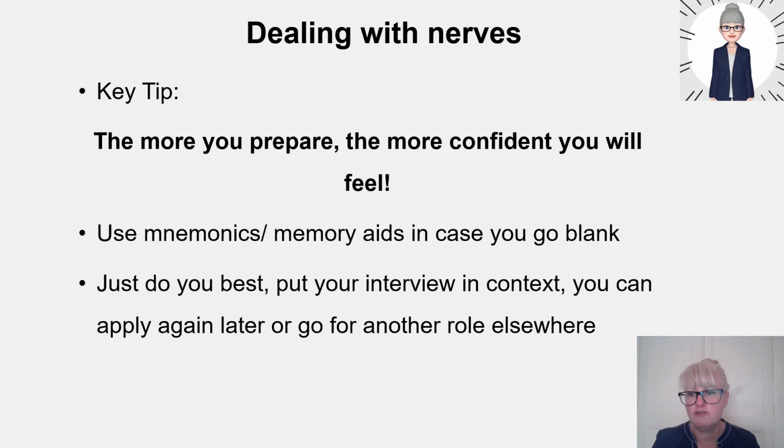You might need to use some mnemonic memory aids in case you go blank. But just do your best. Put your interview in context. You can apply again later or go for another role elsewhere. And I know that I had to go for three different interviews before I secured my team leader post, for example, and I'd almost given up, but the third time I did it. And with every interview, you will learn what worked and what didn't work, and you'll learn to inform future answers.